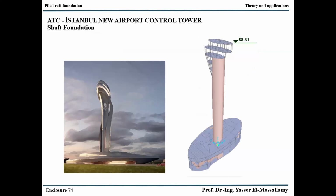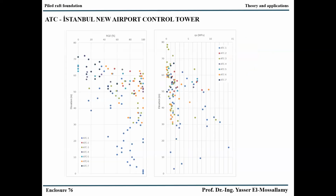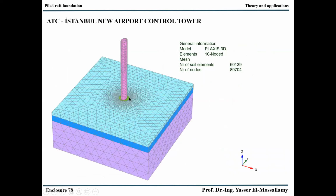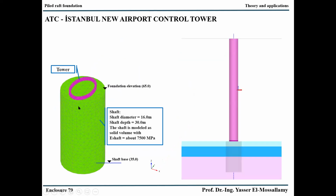Now we go to huge shafts in Istanbul Airport, the new Istanbul Airport, the ATC tower in Istanbul. It is about a 100-meter tower founded on rock formation, highly weathered rock. The idea was to found the whole tower on one huge shaft. This is the tower, and here the shaft, and we have modeled it also here. You see a huge shaft with a diameter of about 16 meters and a depth of more than 30 meters.